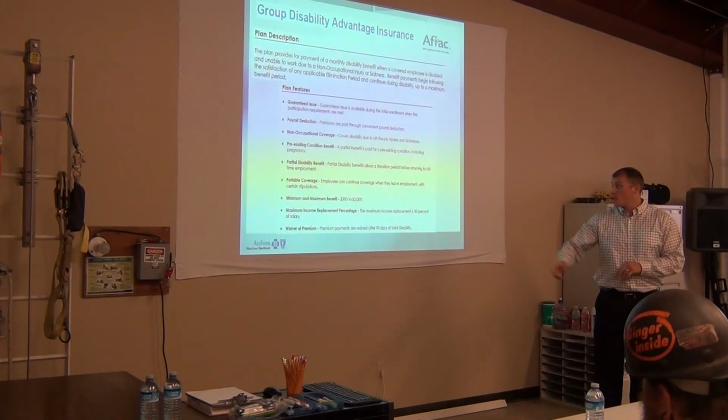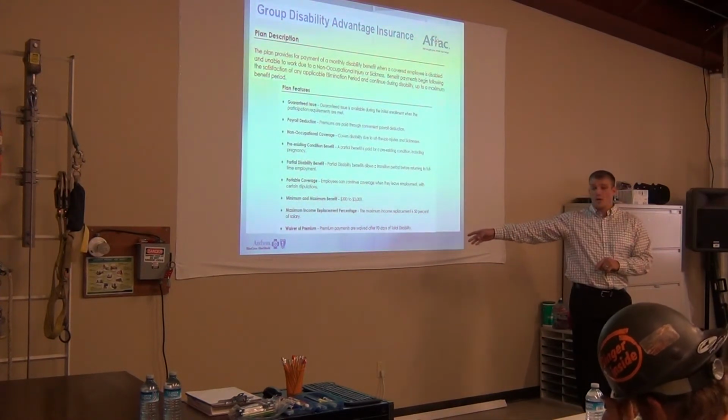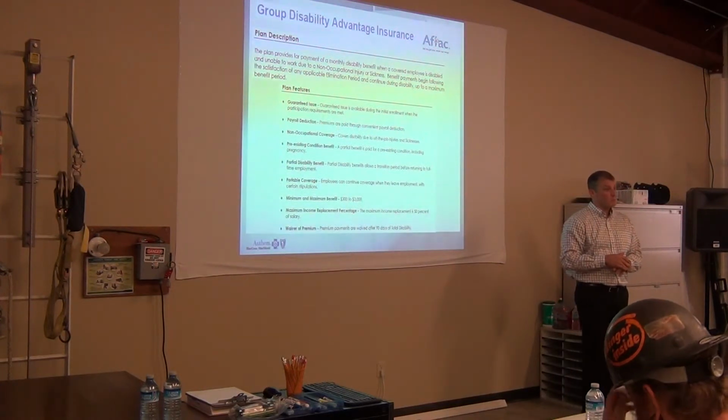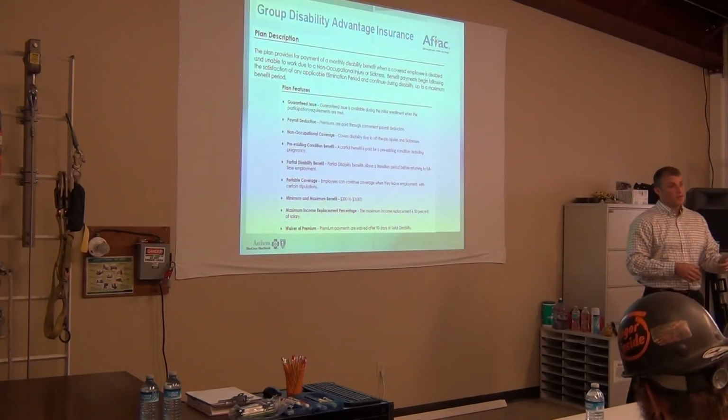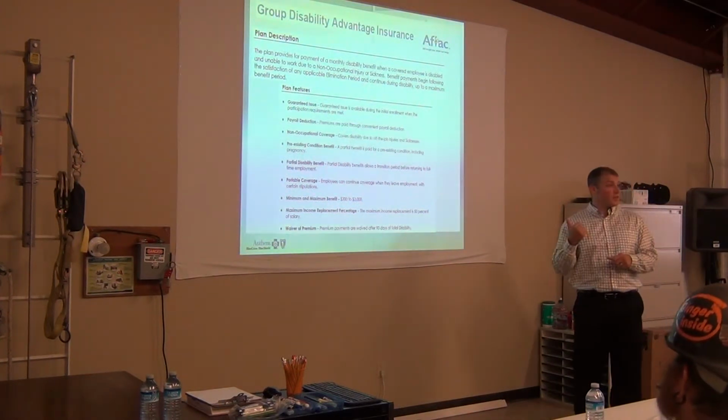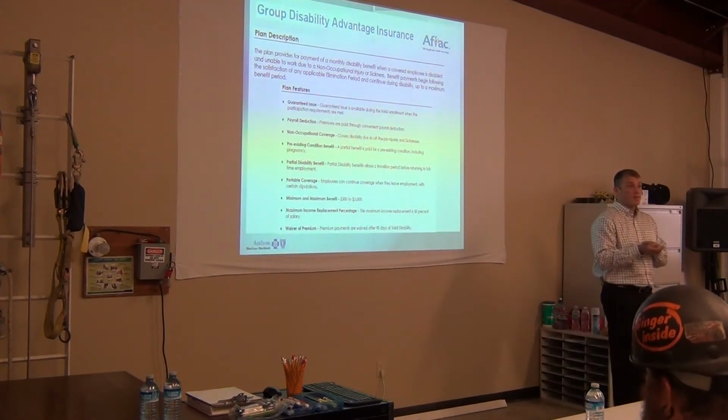So the waiver premium benefits, if you're off of work for more than 90 days, they're going to waive the premiums until you get back to work. Obviously, it would be kind of hard to pay for your insurance if you didn't have a paycheck for a while. Any questions on that? And that one does cover, again, illnesses, injuries, and even maternity too.